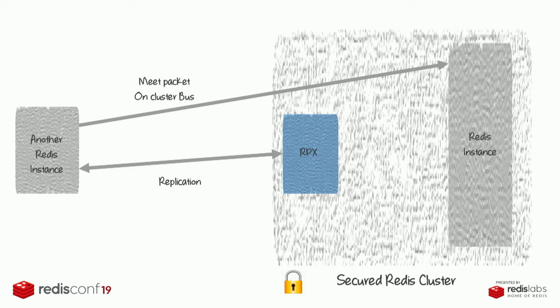Now, when the other node decides to do replication, it sends a replication command to the Redis secure proxy. The secure proxy, as we decided before, says that if the internal Redis command is happening from an internal cluster system, you should pass through, right? So we decided, okay, let's go. Let's ask our Redis instance. Redis is like, hey, it's already part of the cluster. And we did pass through.